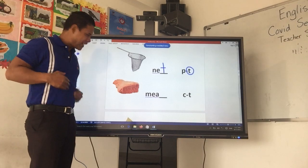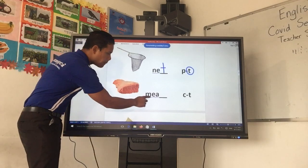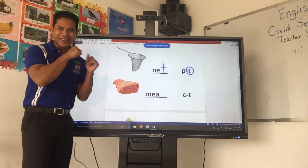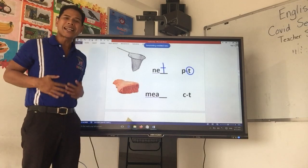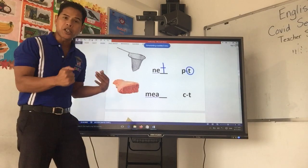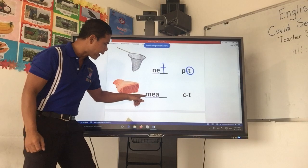So look at this one. I am hungry. It is called, it starts with the letter M. Meat. Yes, meat. I like to eat meat with rice. Yummy, yummy. So meat. Which letter do you hear at the end? Is it the letter C or the letter T?